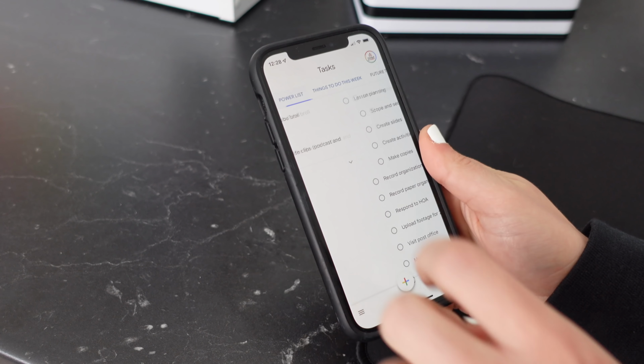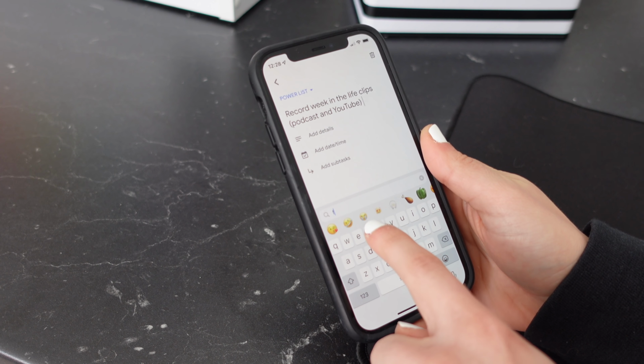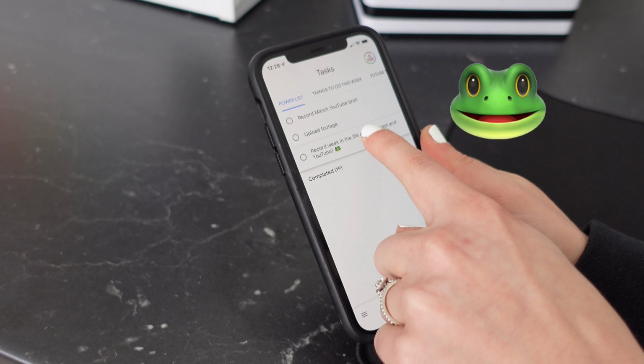So when you create your power list, you should also decide which tasks you're going to complete first. Of those three items, which one is the most difficult? You can add an asterisk next to it or even a little frog emoji. That way, when the next day comes, you know exactly what task you have to dive into first. Obviously, that does require a little bit of discipline to actually get it done, but you are setting yourself up to make that easier by knowing exactly what to focus on.